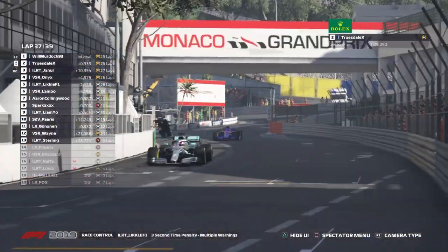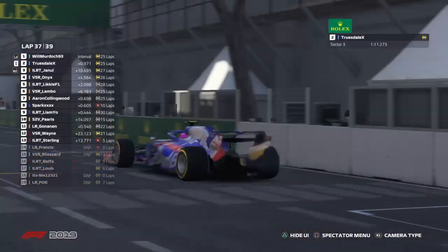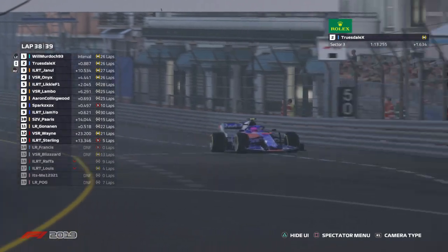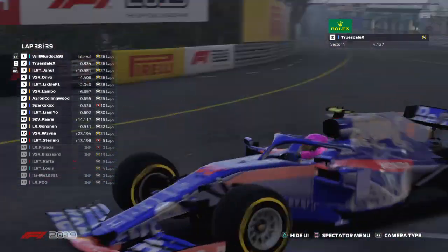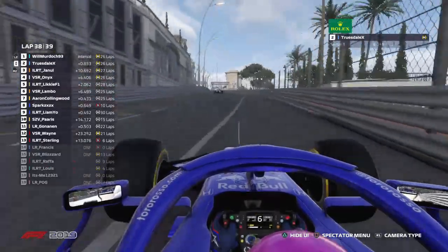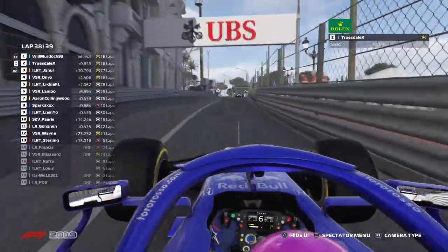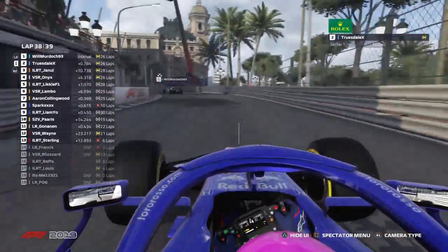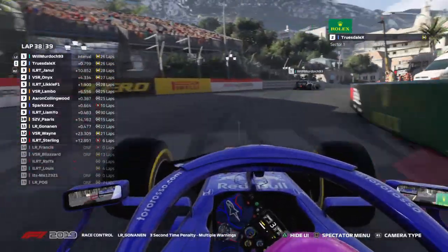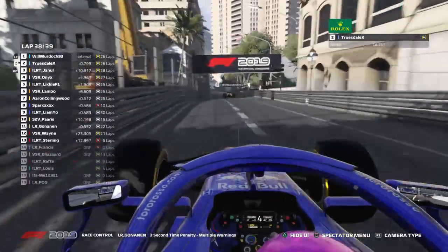Lickle picks up a 3-second time penalty, so I think he'll be okay in P5. I'm not too sure what Lambo's got, but we'll stop talking about penalties and just enjoy the last 2 laps of this race. And as Truesdale continues giving chase to Will Murdoch, you can see that the gap is up to almost a second now. Gonanen picks up a 3-second penalty for himself in his chase for that final point.